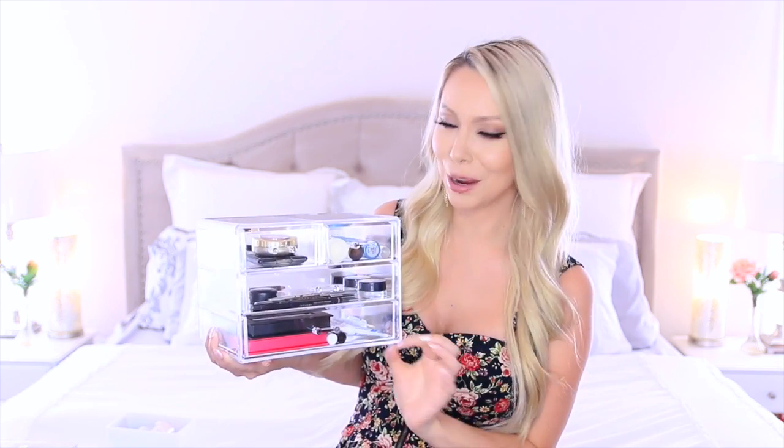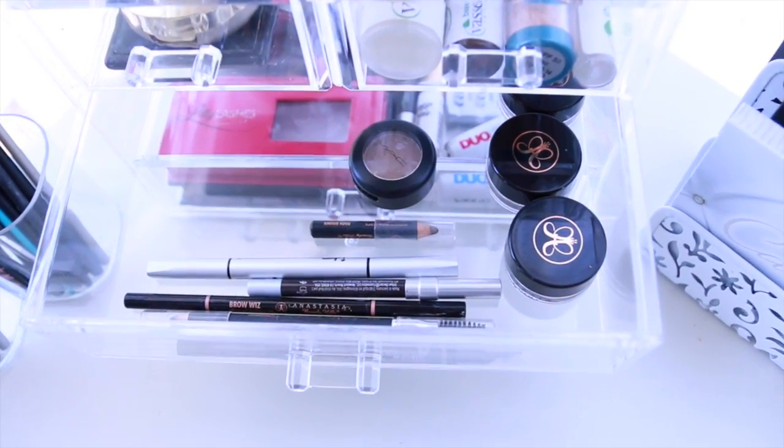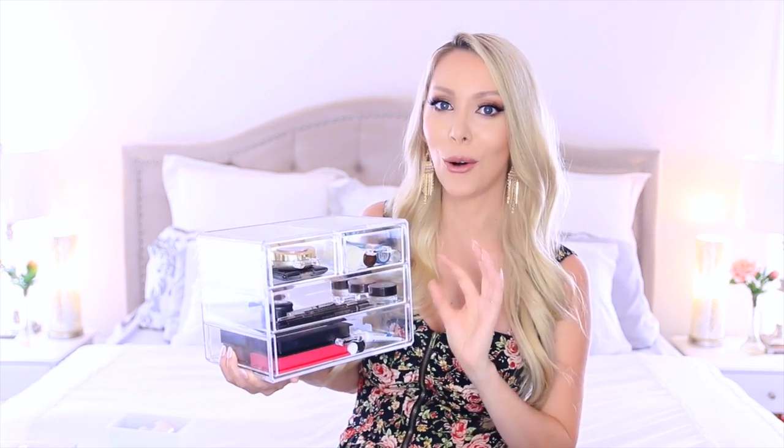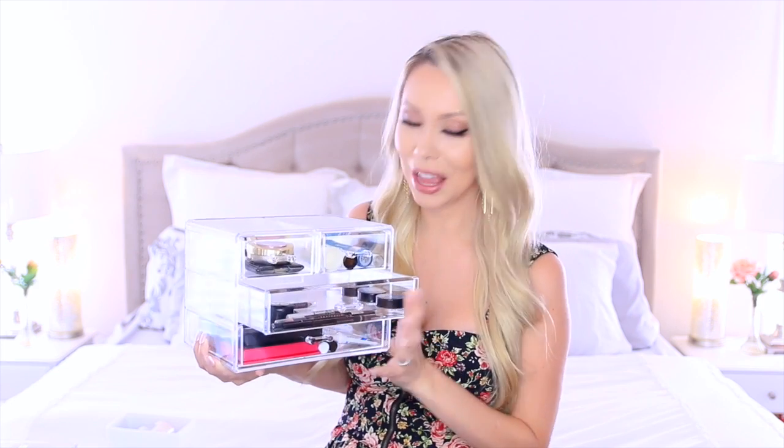This next drawer is by far my most important, most loved makeup products. Those are my brow products, because if you saw my video I did on beauty hacks, you will see the real situation behind the illusion of eyebrows that I have. I don't really have eyebrows, so it's a whole ordeal making it look like I have them. So these products I can't live without.